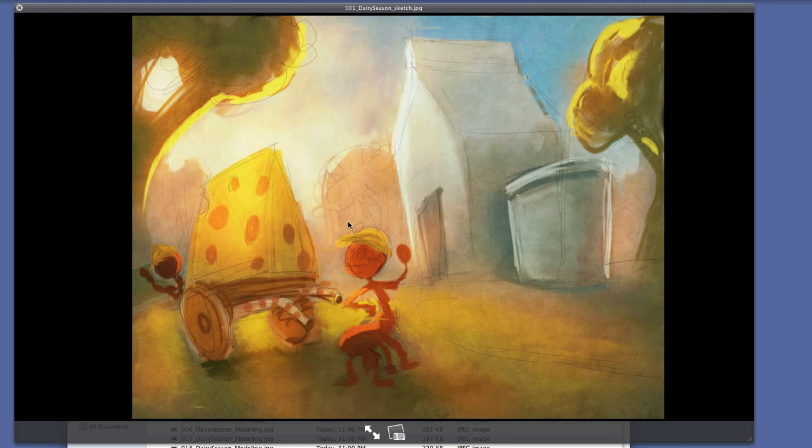So they came to me and said they want to sell dairy. And they had an idea of a picnic blanket, little ants around a picnic blanket, celebrating these dairy products. So in a couple of days, we did tons of different sketches. This was the first one where we did a real loose sketch and said, all right, we've got cheese, we've got milk, we've got yogurt, and we got little ants, and we got these broccoli trees.